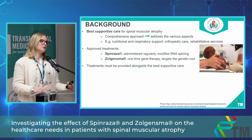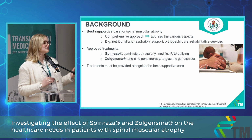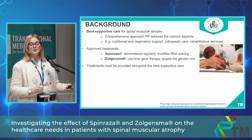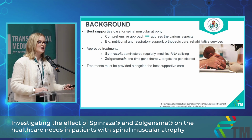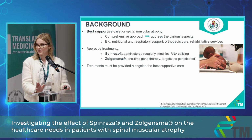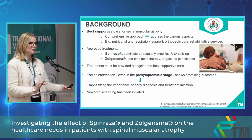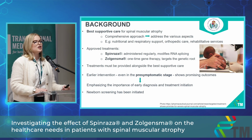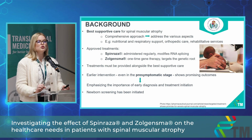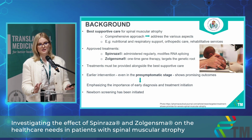I already mentioned the approved therapies, and I introduced to you Spinraza. However, I wanted to highlight that it is administered regularly and modifies RNA splicing. Meanwhile, Zolgensma is a one-time gene therapy and targets the genetic root of the disease. It's really important that to these days, treatments must be provided alongside best supportive care. I wanted to highlight that earlier intervention, even in the presymptomatic stage, shows promising outcomes, which emphasizes the importance of early diagnosis and treatment initiation. For this reason, newborn screening has been initiated in many countries, including in Hungary. However, in many countries, it's still not the case.